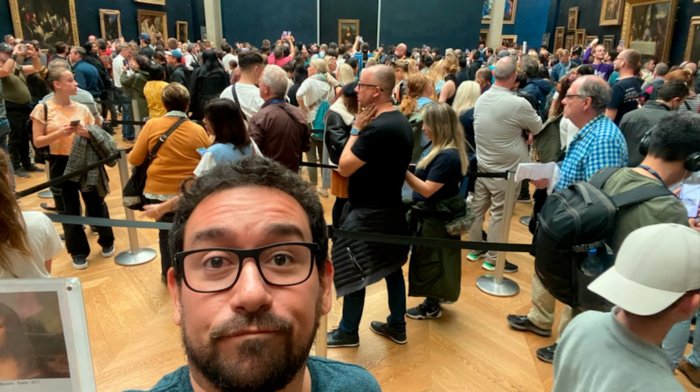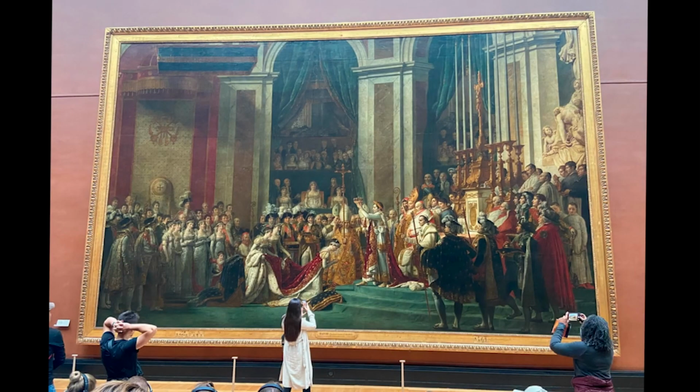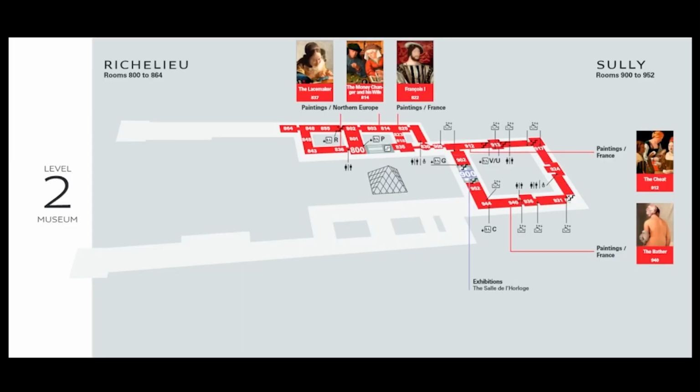But you come back here because some of the best paintings in the collection, like Jacques-Louis David's Coronation of Napoleon, as well as other paintings by him and other amazing artists like Eugène Delacroix and so on, are here. So you will get back here, but make your way straight to level 2 through the stairs or elevators. This is where the European paintings collection is exhibited.